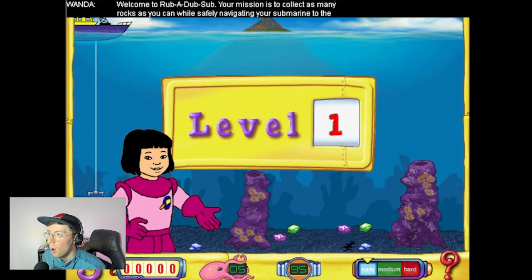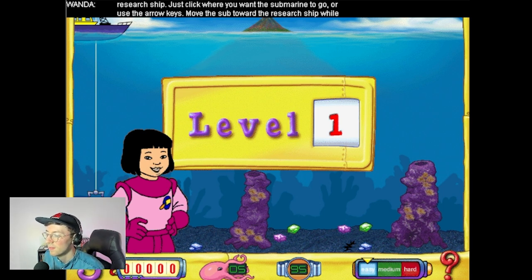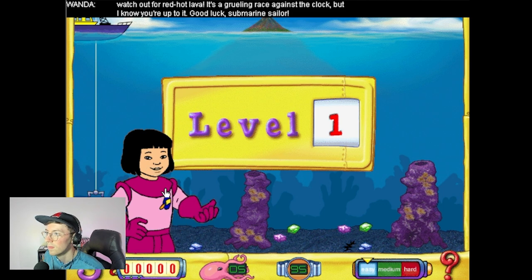Welcome to Rub-A-Dub-Stub. Your mission is to collect as many rocks as you can while safely navigating your submarine to the research ship. Just click where you want the submarine to go or use the arrow keys. Move the sub toward the research ship while you avoid tube worms, black smokers, and heat vents. Pick up starfish for extra chances and clam bubbles for protection. But watch out for red hot lava. It's a grueling race against the clock, but I know you're up to it. Good luck, submarine sailor.